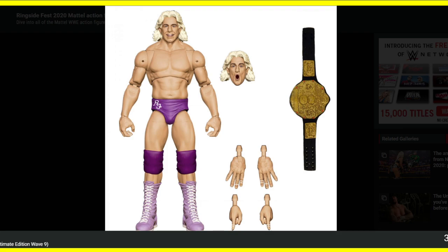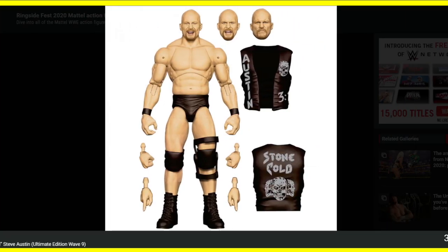Right. Oh, Ultimate Edition Wave 9. Okay, here we go. Ric Flair, baby. Woo! The nature boy. The Four Horsemen. And you can see he's even got hands that show the four. So the Four Horsemen comes with the World Heavyweight Championship. You've got a head that's wooing away. So we've got swappable heads, like the attire in purple. Looks really cool. I thought there was going to be other images, but seems like these are just computer-generated images. So I think it's all they've got at this stage.